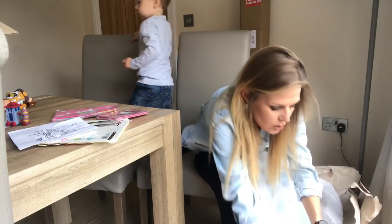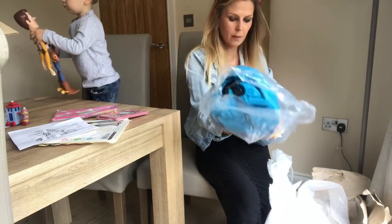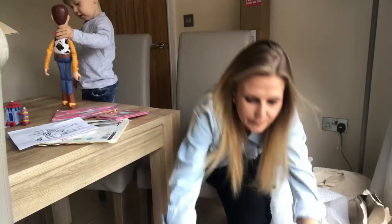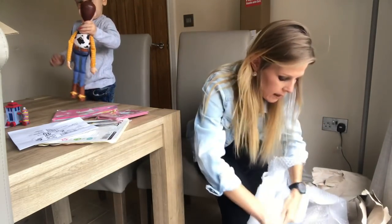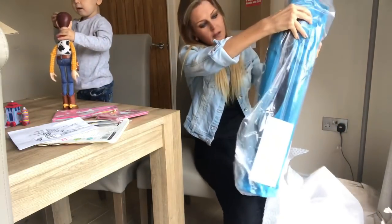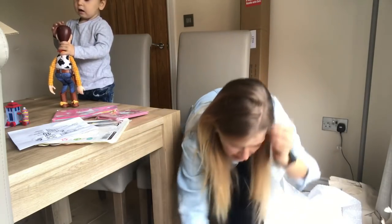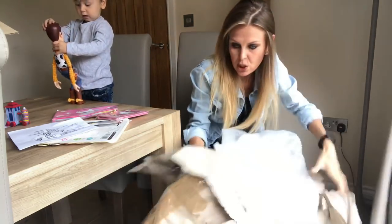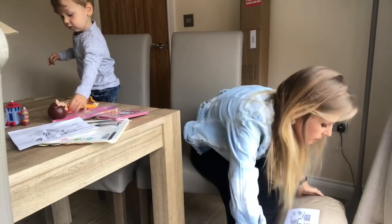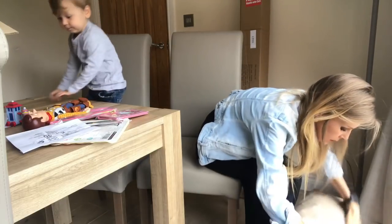So this looks like the 2 chairs. I won't get them out now. So there's 1 camping chair and 2 camping chairs. Yeah, a foldaway chair. I know, it's woody, isn't it? So that's 2 chairs. We've got a tent, I would assume, in this one.